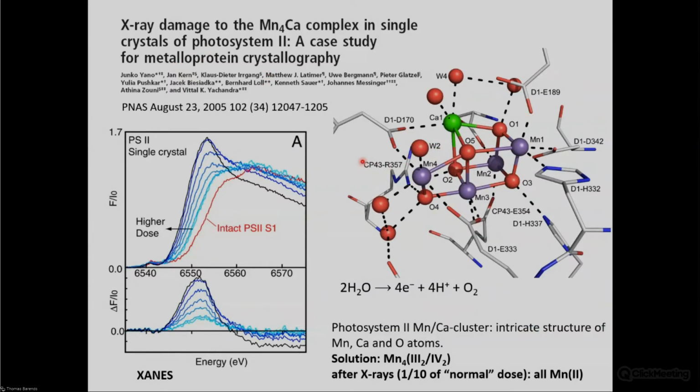Yeah? And so there are many groups. We don't work on this, but there are many groups that are working on this that are now using free electron lasers to get around this radiation damage problem.